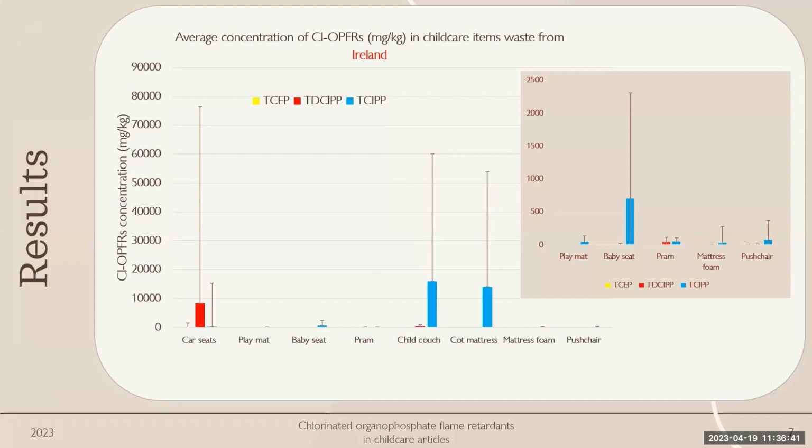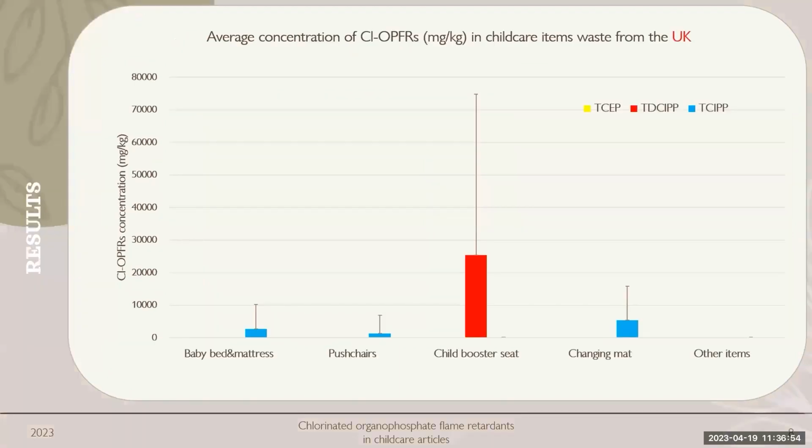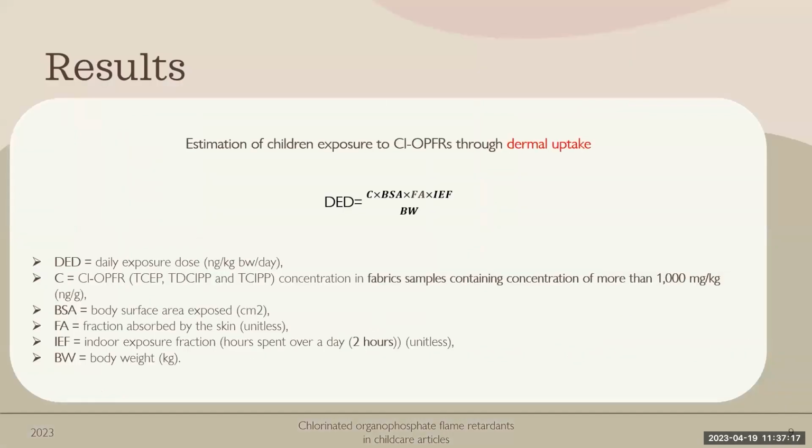Other items contain trace amounts of chlorinated OPFRs, not exceeding, as you can see here on the right, 1,000 milligram per kilogram, except the baby seat. In the UK, only child booster seats have TDCIPP, where the maximum concentration was up to 50,000 milligram per kilogram. Changing mats have up to 10,000 milligram per kilogram, and the other items were up to 7,000 milligram per kilogram of TCIPP.